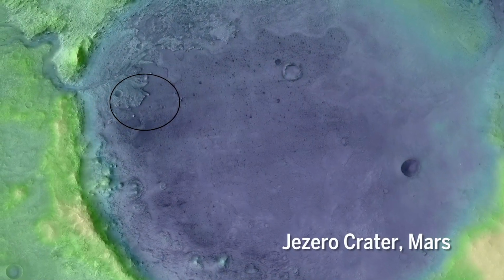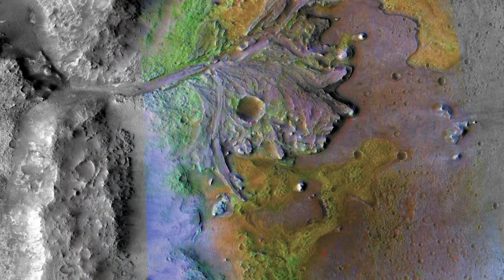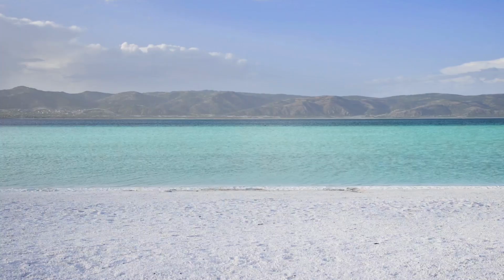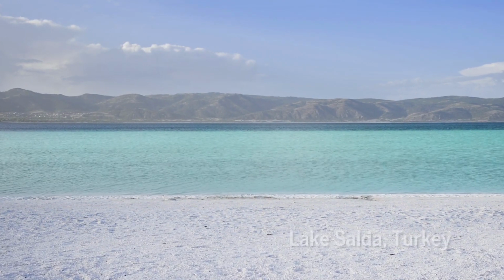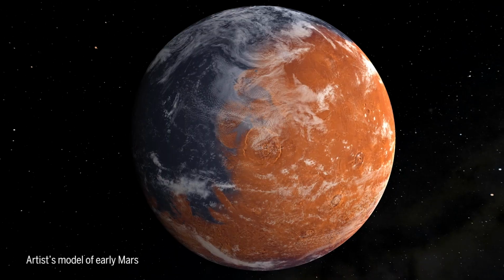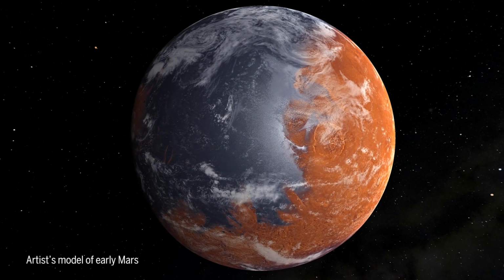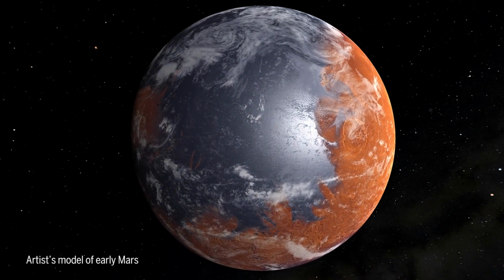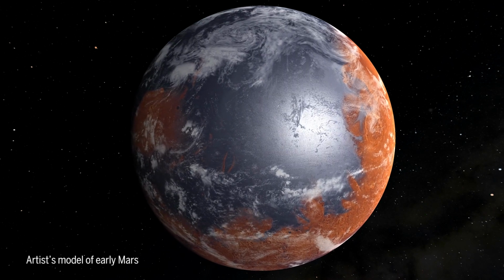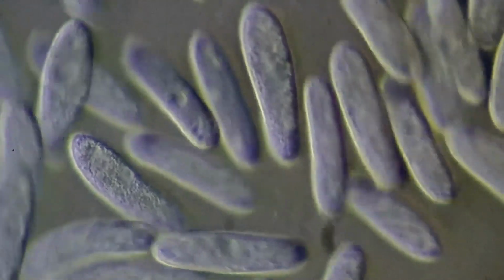This is Jezero crater. Today, it is a hostile landscape too bitterly cold and dry for any living thing to survive. A few billion years ago, however, Jezero might have looked similar to Earth's own Lake Salda in Turkey. Back then, Mars owned a thicker atmosphere. It warmed the planet enough for water to flow and lakes to form in craters like Jezero. Such conditions could have supported the beginnings of life.